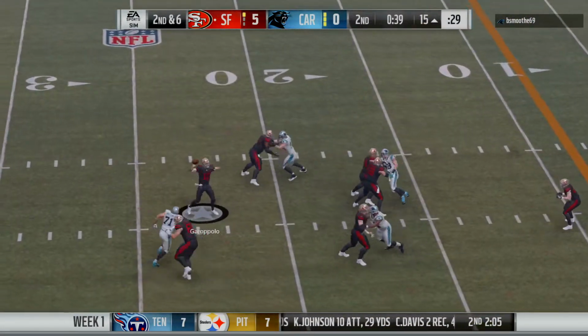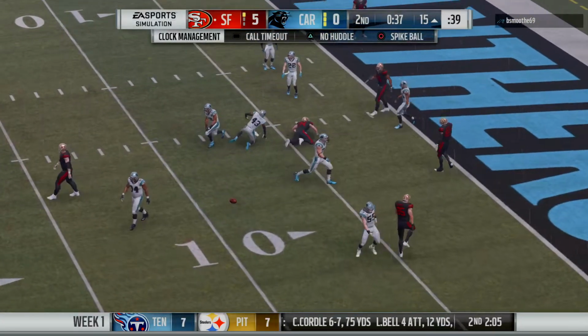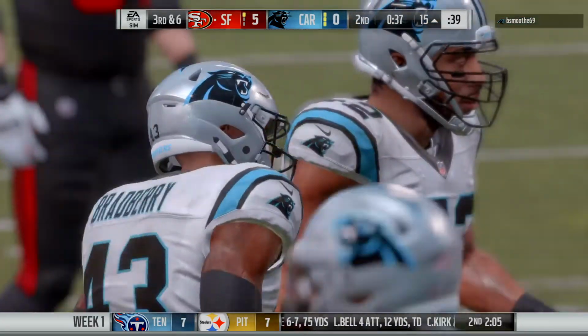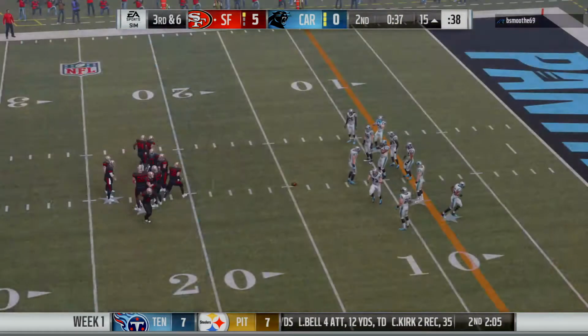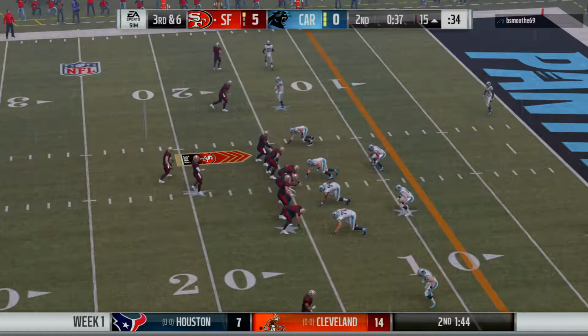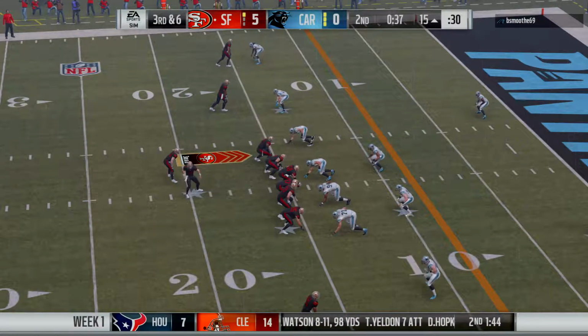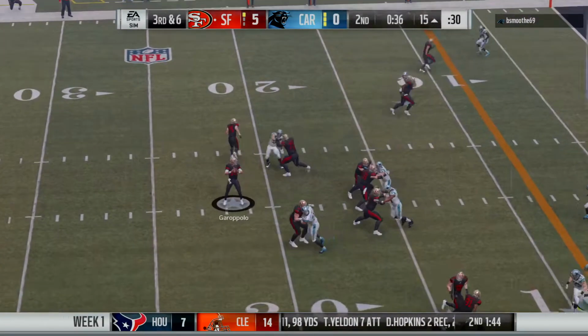Garoppolo again. And incomplete there. A nice hit jars the ball free and brings up third down. Didn't have a receiver open downfield, and as it turned out, couldn't even find his outlet man because of the coverage. It was way too tight. Unable to find anyone open.